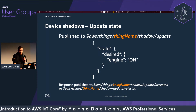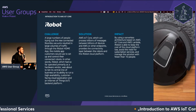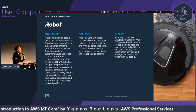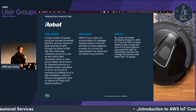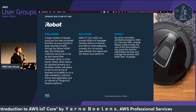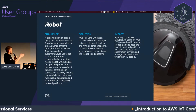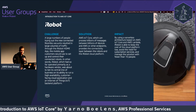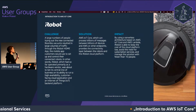So far, device shadows. Now I want to quickly mention a big customer that has been using AWS IoT Core for some time now. It's iRobot. They make autonomous vacuums. I'm sure you are familiar with the concept. And at some point, they were going to release a new vacuum that was connected to the cloud. And all of a sudden, they had to manage a lot more traffic than they were used to being a hardware vendor originally. But luckily, with AWS IoT Core, which can handle a high throughput of messages and lots of devices connected at the same time, they were able to scale and keep the cost of the cloud platform low by adopting serverless architecture, leveraging IoT Core.